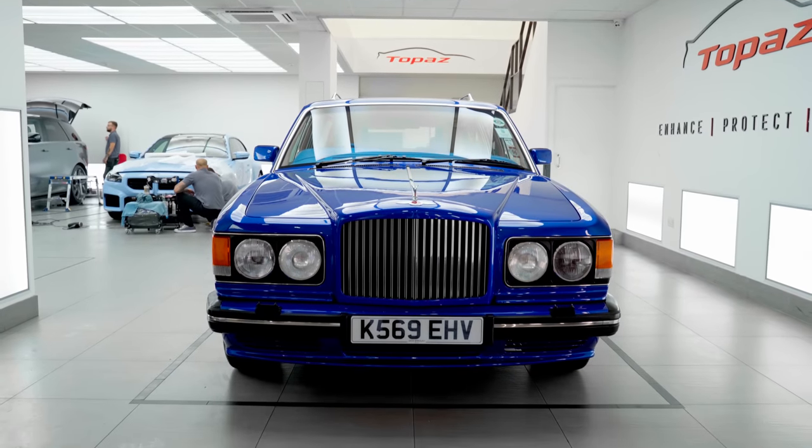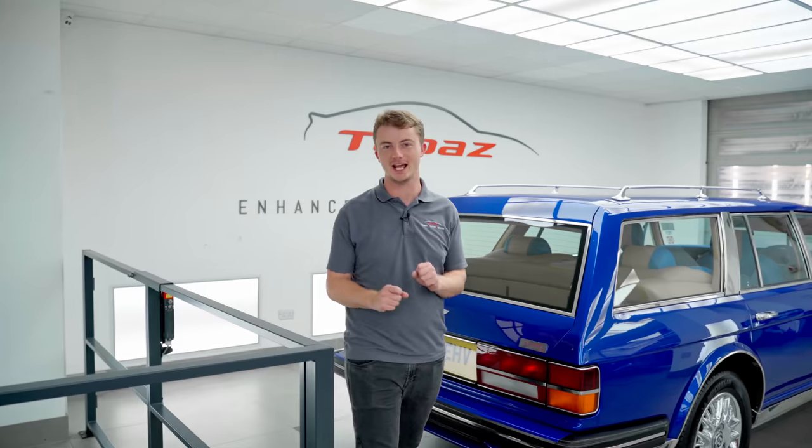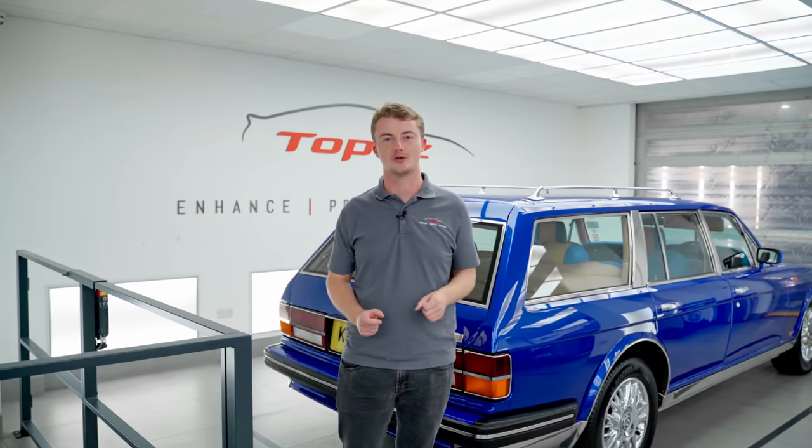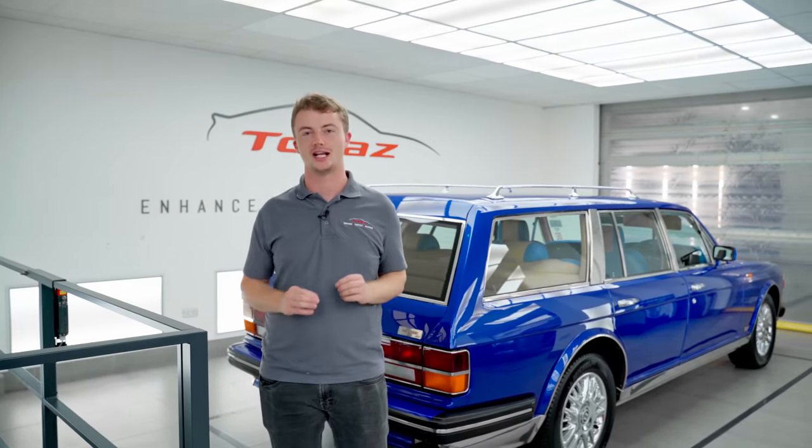So hopefully you enjoyed seeing this car have our level 2 detail. It was in nice condition before, but we've given it a complete refresh. As I said, it's a 30-year-old car and it looks really, really good now.